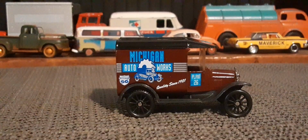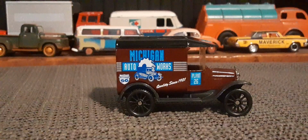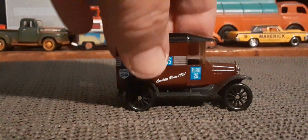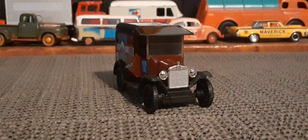Obviously, the home of Ford, and yeah, just makes sense as far as the deco on this particular old truck here. But pretty cool casting. I've got a 7 or 8 of these that are pretty nice.